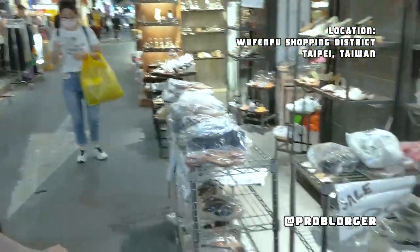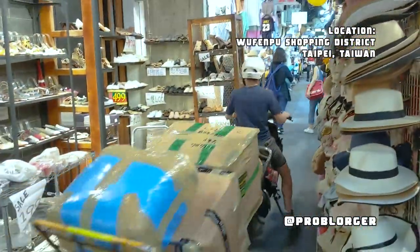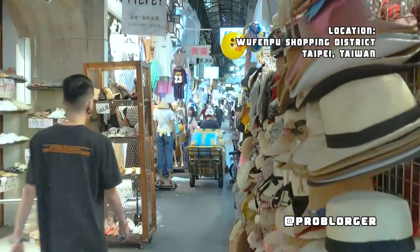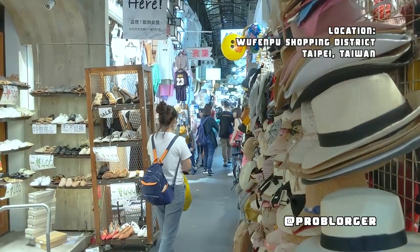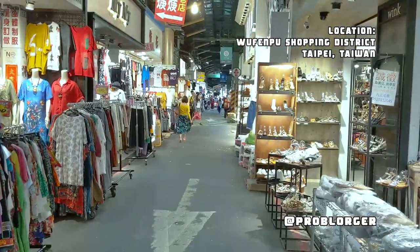Here you can see the enclosed ceiling of Wufenpu Shopping District, so you won't get wet in the rain. Also, this guy is carrying a lot of stuff on his scooter. It's very impressive to see him threading the needle through these narrow alleys with that much inventory. If you're looking for a specific shop, look up the alley at the top of each row.